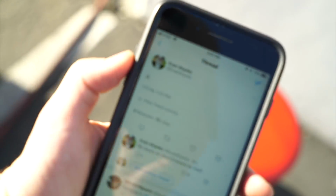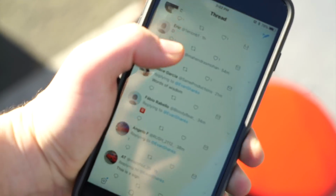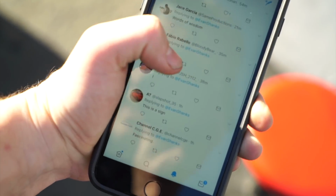Check this meme out, right? I was sitting here, I don't know how it happened, but my booty's so thick, evidently it tweets by itself, and I randomly tweeted, hey, that's what I tweeted, right? And words of wisdom, it's a sign. And there's people right now trying to figure out what it means, kind of like whenever I did my first 5-3 drop, and I did the 3-2-1 thing. So I might just keep it going and type J tomorrow and see how it keeps going.